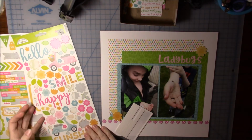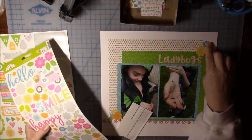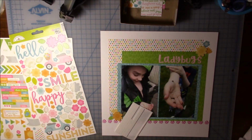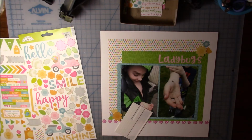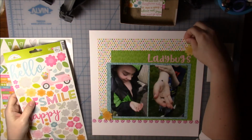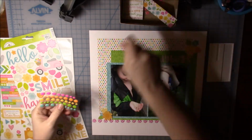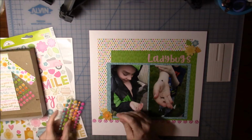So I'm going to take some flowers in each cluster, and I'm going to keep some just flat on the page, and then I'm going to pop up some on pop dots, foam tape, and I think it's the bigger ones that I'm going to pop up with the foam tape, and I'm going to leave the smaller ones down, and I'm just going to make a little cluster, like I said, in each of those areas. The one, I'm just going to kind of work around the corner area there, up where you can see me working right at the moment.